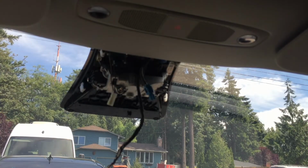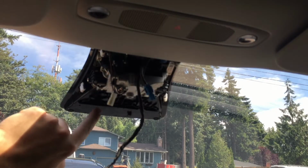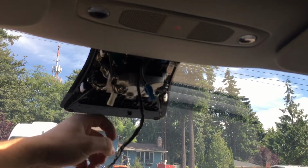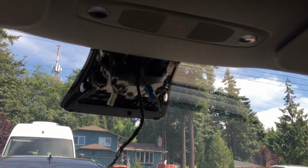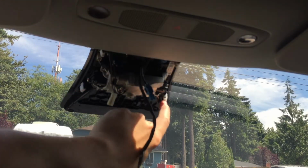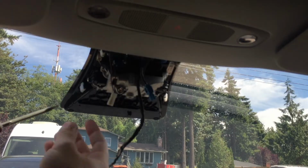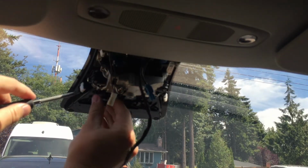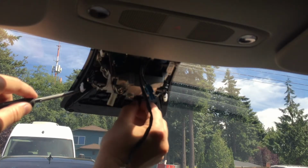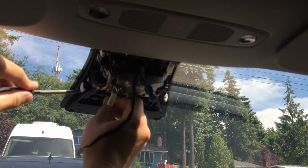So the rattle comes from this thing right here. See that? That's what's causing all this noise. And this thing is literally held in by two clips right here. I'm going to use just a flathead screwdriver to make it a little easier to pry it out. It looks like there should be something in here, but there's not, which means there's probably going to be something there in the future.